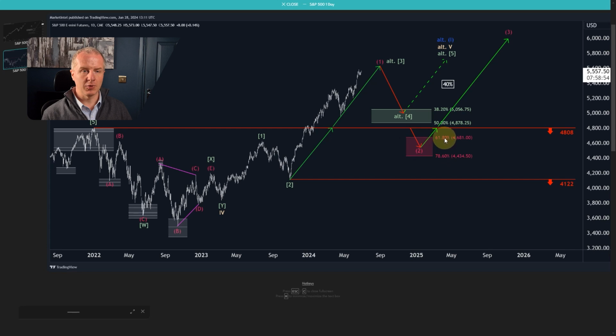We've already added a support zone for the wave 2 pullback. It's defined between the 61.8 retracement and the 78.6 retracement of the initial wave 1, and it's between 4,681 and 4,434 points. That can still change.